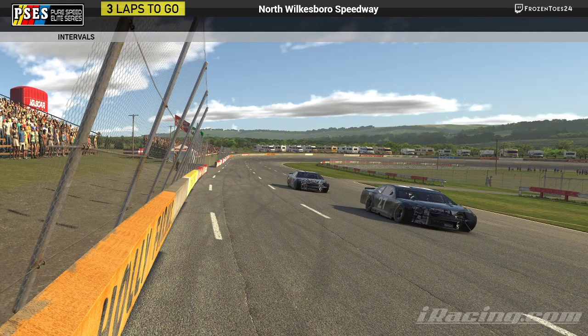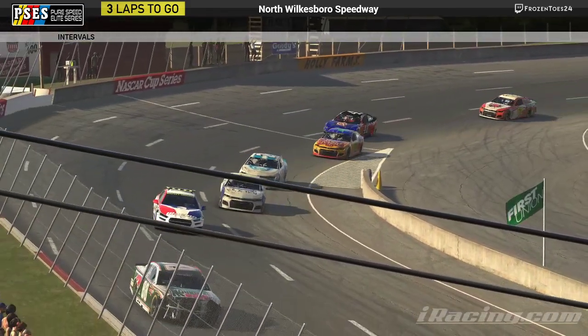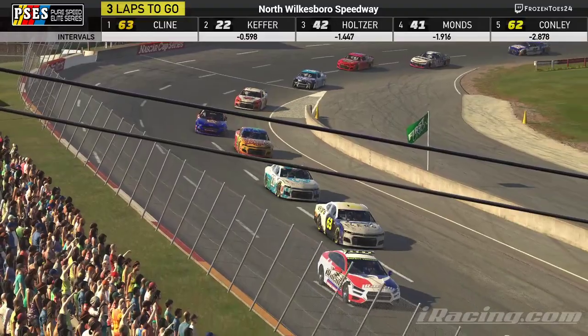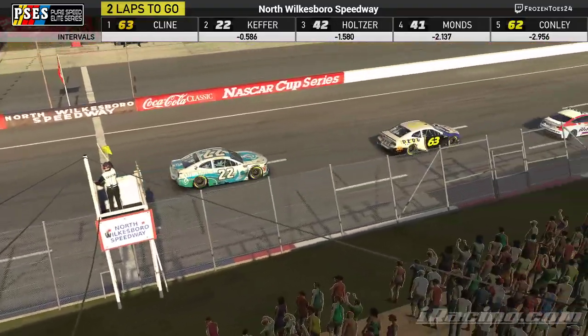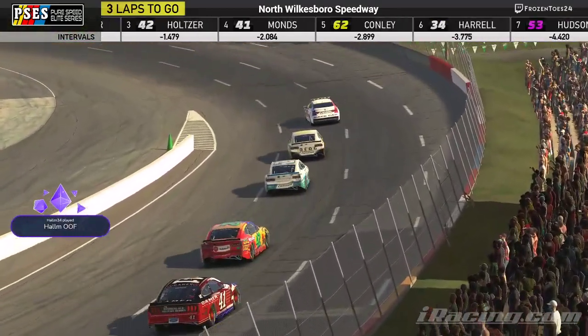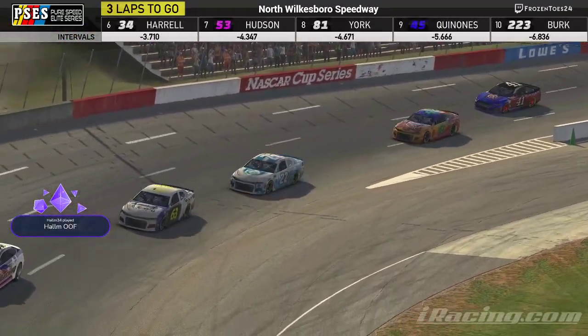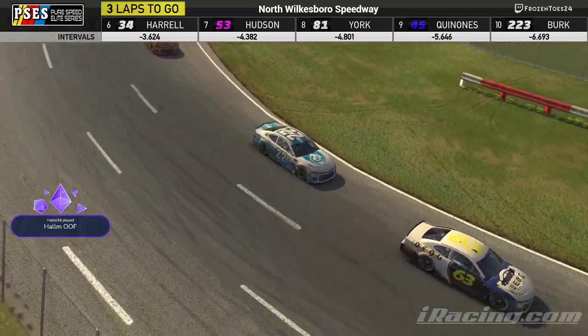Giovanni Klein is out front. Jason Keffer is in second. We have the 88 getting a lap back. I'm just going back watching this wreck. The 15 of Adam Rowe took an absolutely massive hit into that outside wall. Brutal for some of these guys.